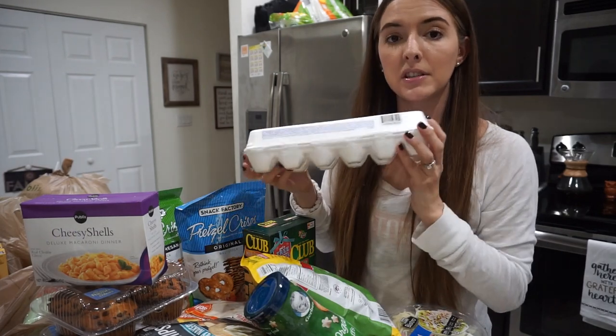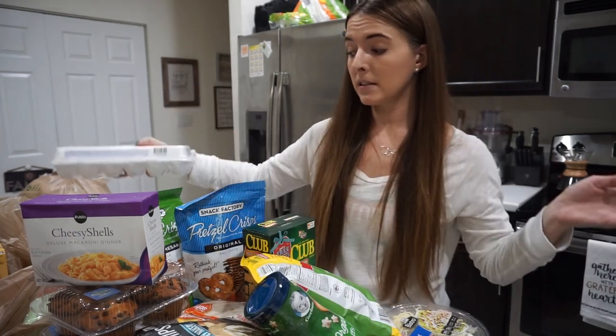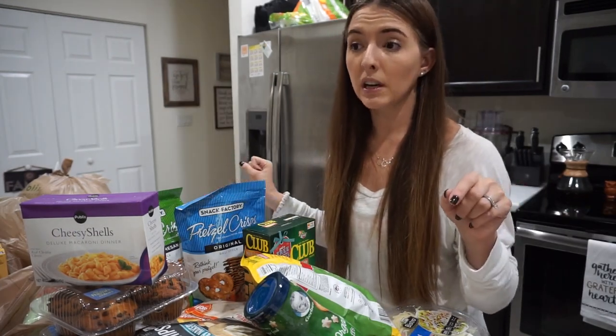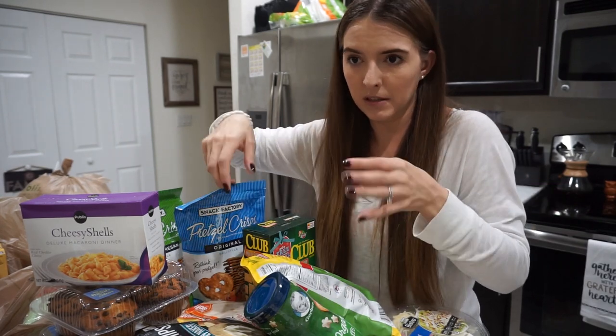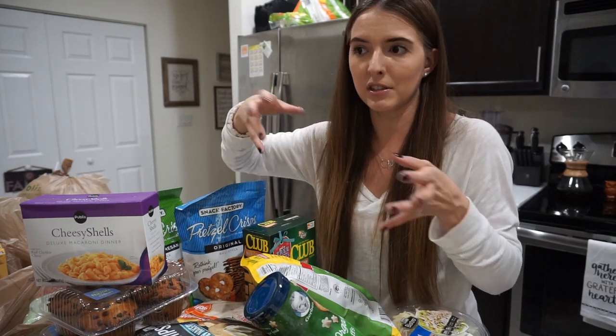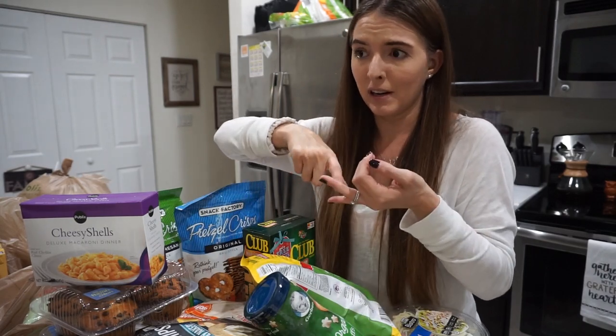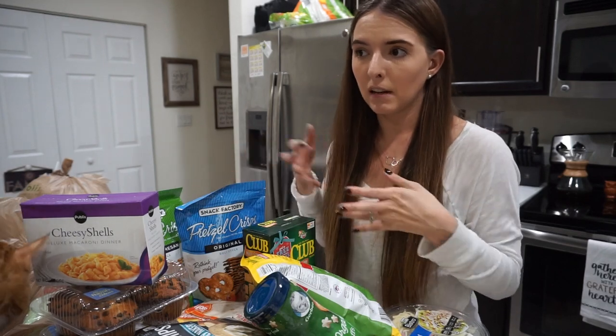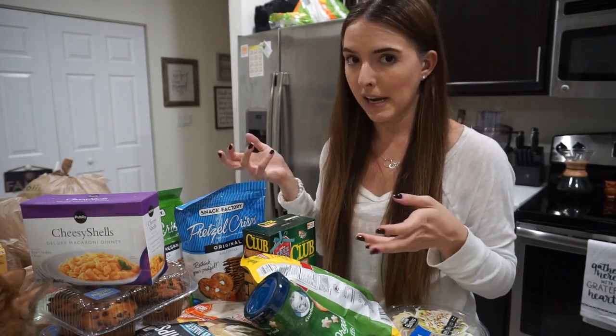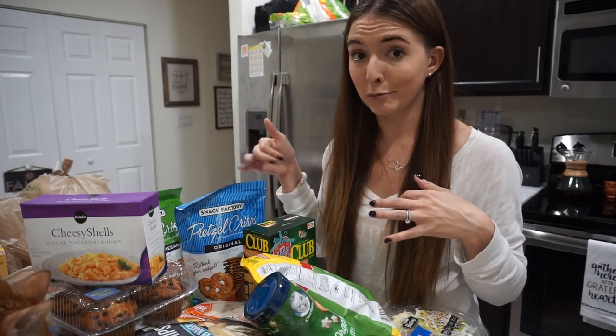All right, then I got just a dozen eggs. I love having eggs. There's a pack of cookies that I'm planning on making this week. They're pumpkin spice cookies, and it's one of those super easy cookie mixes. It comes in the bag already. It just says add the egg, add a stick of butter, and that's it. So I knew that I needed an egg for that, but then just regularly almost every day I'm having scrambled eggs. That's my egg style of preference.